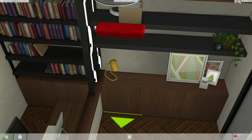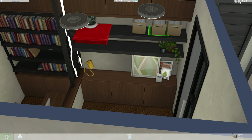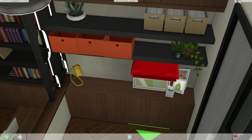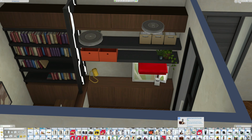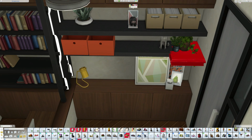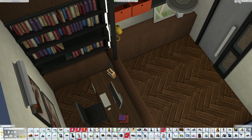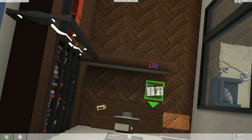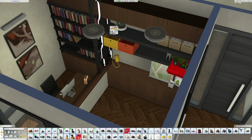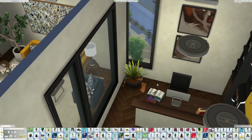Yeah, but with the kitchen, I really like the wood grain on it and everything, and any excuse to use it, I will use it. Also, I've always found it really difficult to clutter up and find stuff to clutter shelves, and I saw those little cardboard boxes there that came with Get to Work, and I was just like, yes, I've never used these, and this is really, really helpful. When I have to do a CC free build, I know what to put in the study now, which I never normally use those. I think there's another version with the lid on, so I can mix and match those.